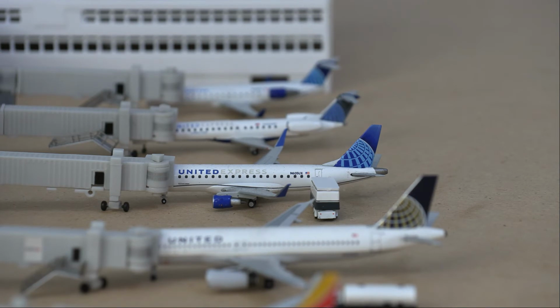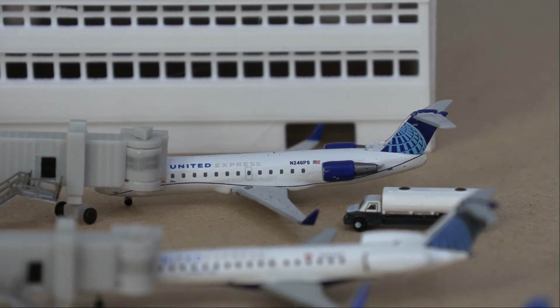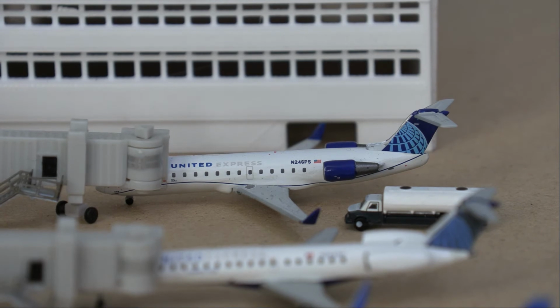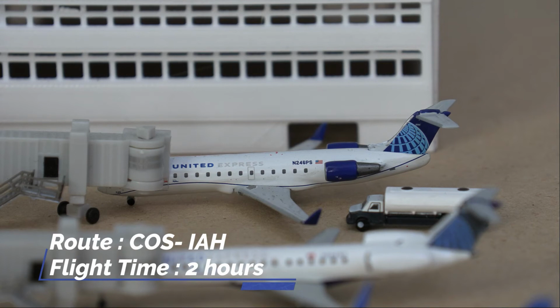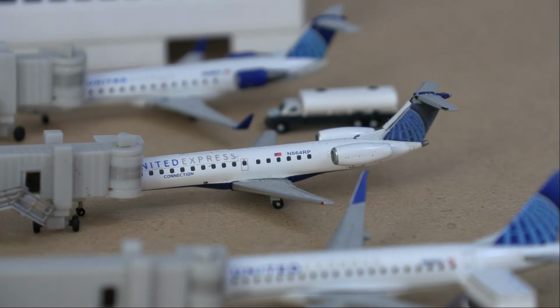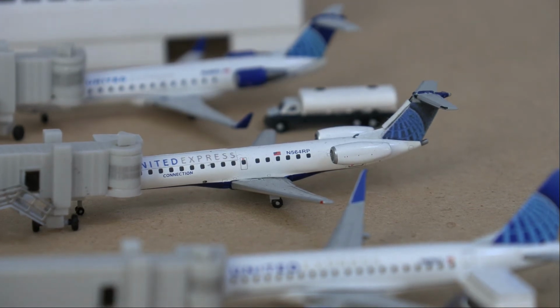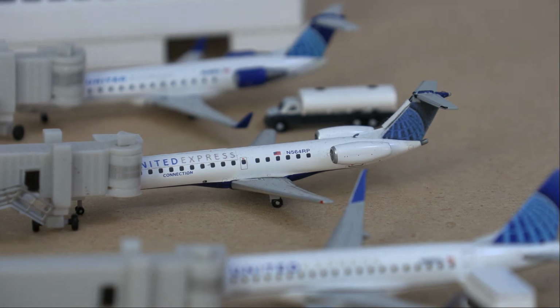We will be starting off with our long line of United aircrafts. The first aircraft at the gate today is the United Express CRJ-200 in the new livery. This just arrived in from Denver and it'll be heading out to Houston Intercontinental. Following that, we have the United Express Embraer E145. This arrived in from Denver about 3 hours ago and is just resting until its next flight out to Denver in about 2 hours. It did have a 3-hour maintenance delay, which is why it's still at the gate.